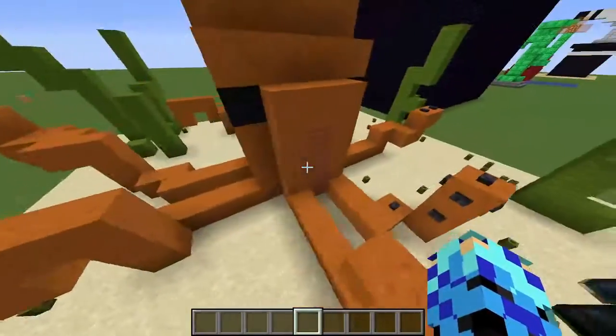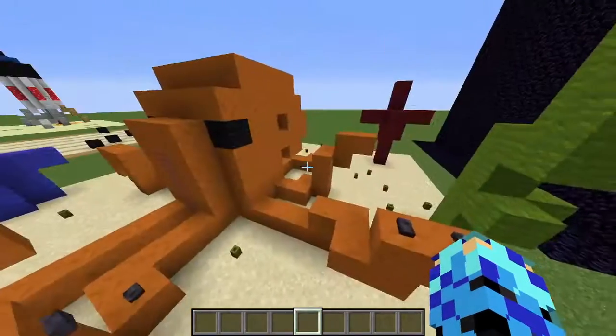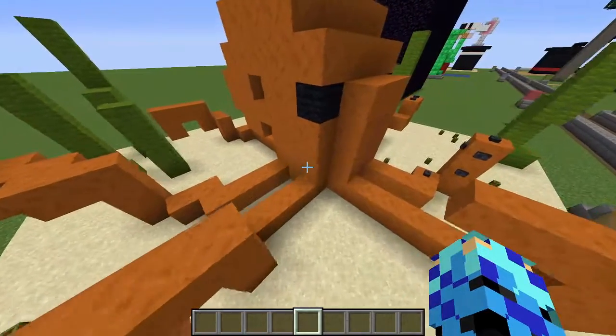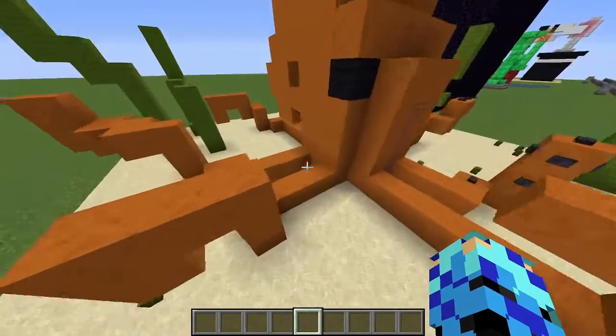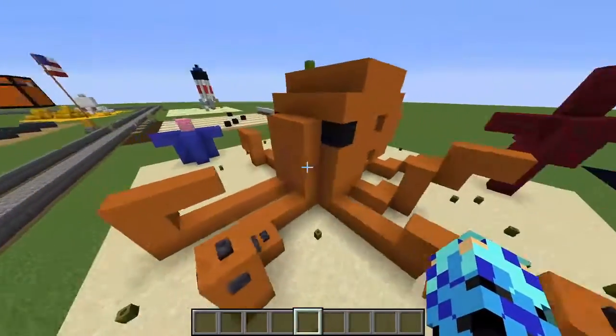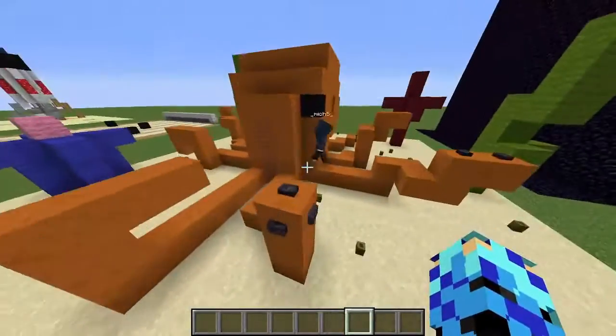The fact that I was able to almost perfectly remember what an octopus looks like in real life and be able to translate that into the game is just insane to me because I hadn't looked at a picture of a realistic octopus in so many years, and I was just able to remember it and get spot on with the realistic looks.